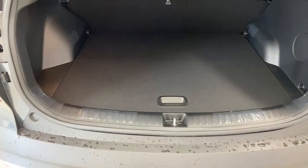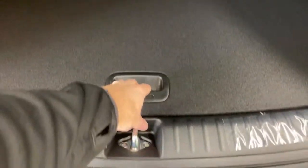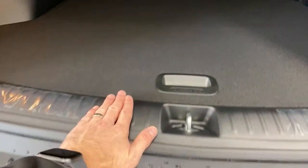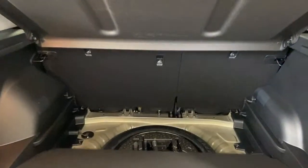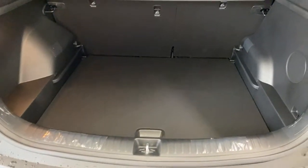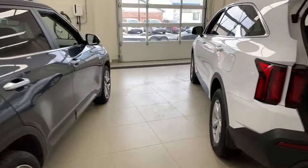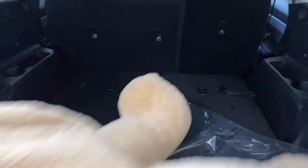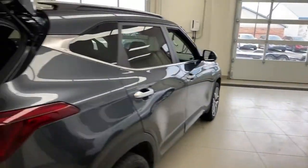So to create some extra space for Teddy Bear in the Seltos, what I'm going to do is take this floor, and right now, if I load something in, it's going to go flat across the back here and flat to the floor. But what I can do is create a whole bunch of extra space by sliding that down. It's several inches lower now, and you've got a much deeper trunk. And when I throw Teddy Bear in there, does this Sorento trim have a spare tire under the SUV? Sorento does not have a spare tire anymore.